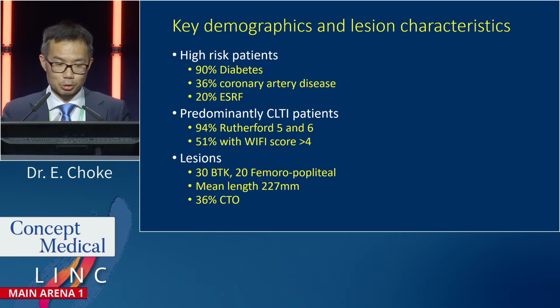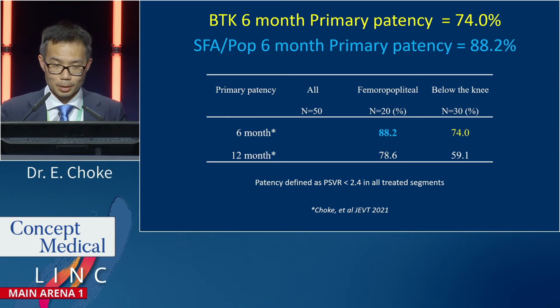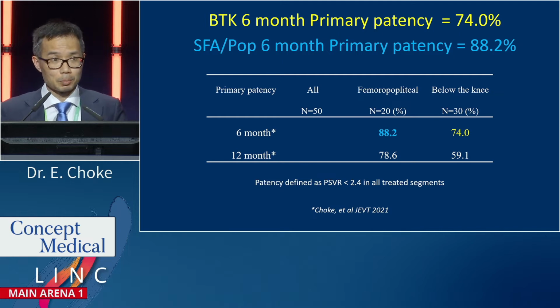In terms of the lesions treated, 30 patients had BTK lesions treated, 20 patients had femoropopliteal lesions treated, and the mean length was quite long at 227 millimeters. And 36% of these lesions were chronic total occlusions. So this is the key slide summarizing the headline data. These have already been published, but I just want to provide some perspectives on this data.